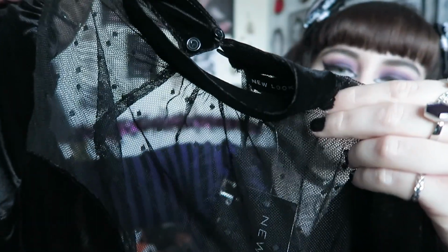Like, it's really nice and tight around the neck, but not too tight. And then it goes into this mesh that's on the chest. And this has dots on it, hopefully you can see. I'd say this is a very thin mesh. It's not itchy at all, which is really nice. Like, it actually feels soft. It's not scratchy or anything, which I appreciate. I hate a scratchy mesh.